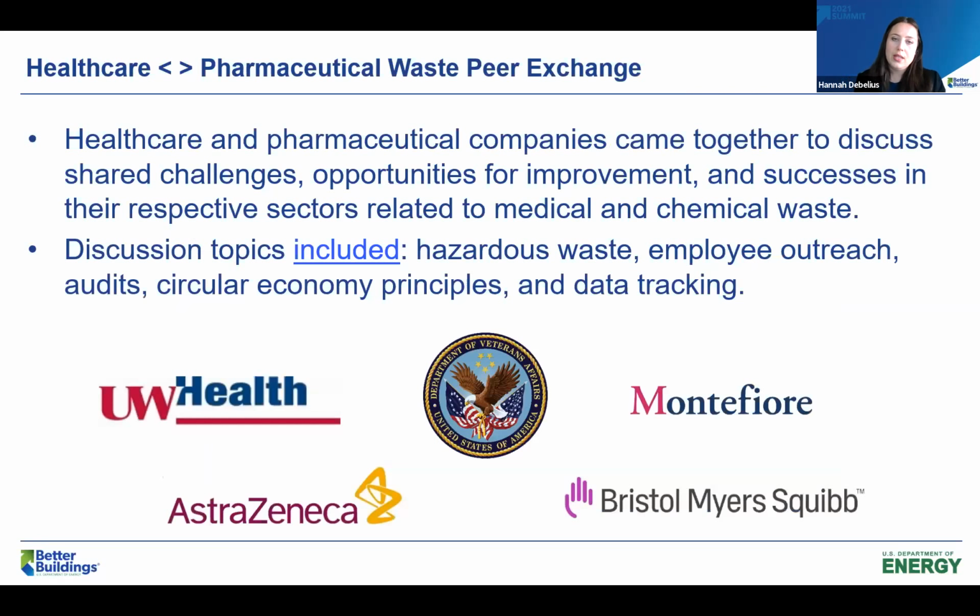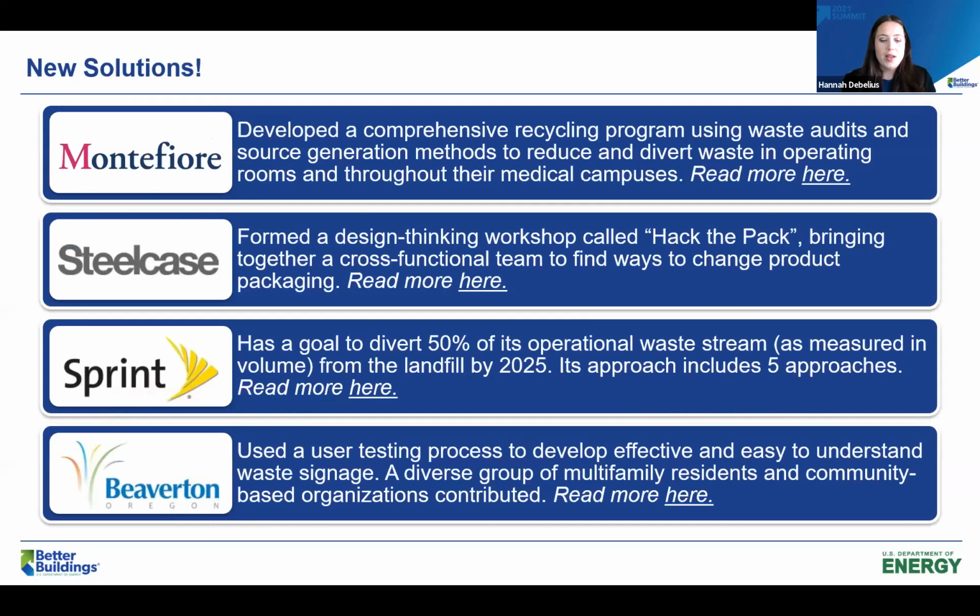Next slide, please. We also were able to host a healthcare and pharmaceutical waste peer exchange based on some common interests and common challenges. We were able to bring this group together to really do a robust peer exchange to try to find solutions that could be available across sectors. And finally, speaking of solutions, next slide, please. We also were able to publish multiple solutions and case studies from our partners this year.